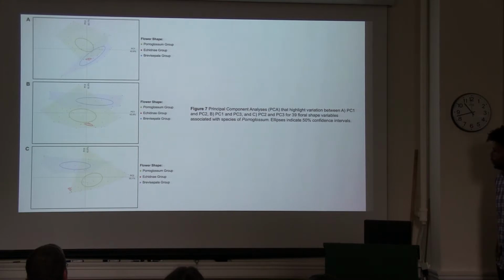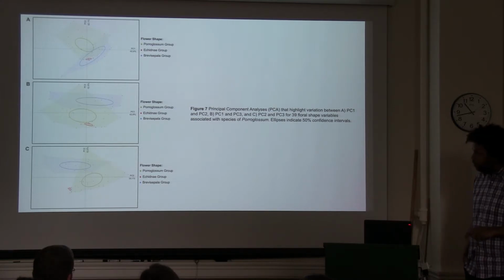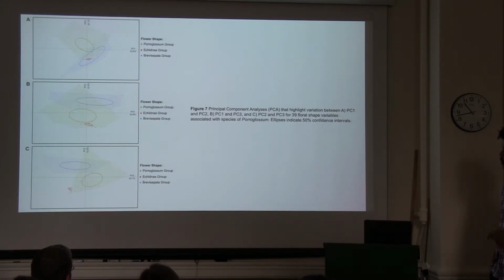For the principal component analyses, remember I looked at flower shape, labellum shape, and petal shape. I didn't show petal shape or labellum shape here because there was a lot of overlap, seemed to be a lot of convergence, which it seems to be some convergence here as well for flower shape. But it does look promising, at least from the data that we were able to gather.